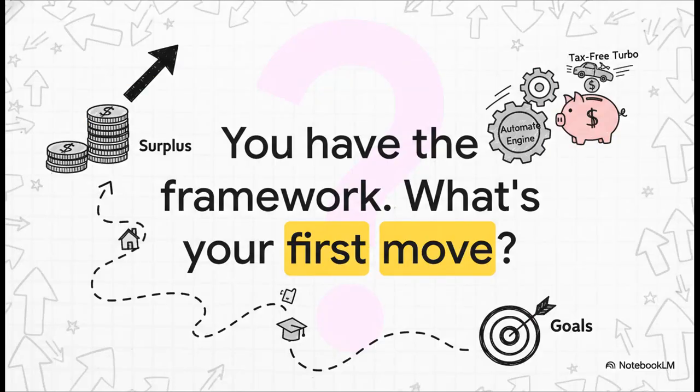And there it is, a 5-part framework for building wealth in 2026. You find your surplus, you park it smartly, you automate the engine, you add that tax-free turbocharger, and you match it all to your goals. You now have the complete roadmap, so the only question left is what's your first move?